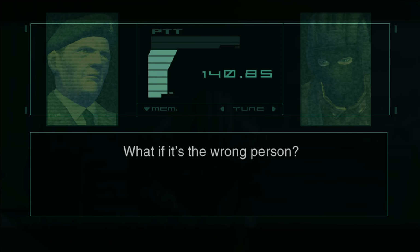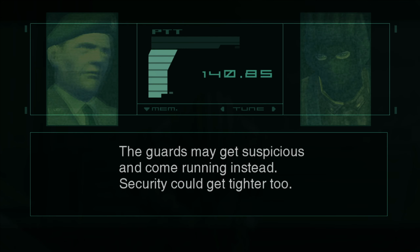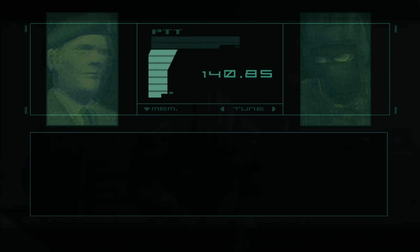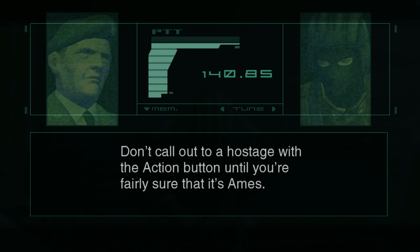What if it's the wrong person? The guards may get suspicious and come running instead. Security could get tighter, too. Try to be sure before you take the risk. Don't call out to a hostage with the action button until you're fairly sure that it's Ames.